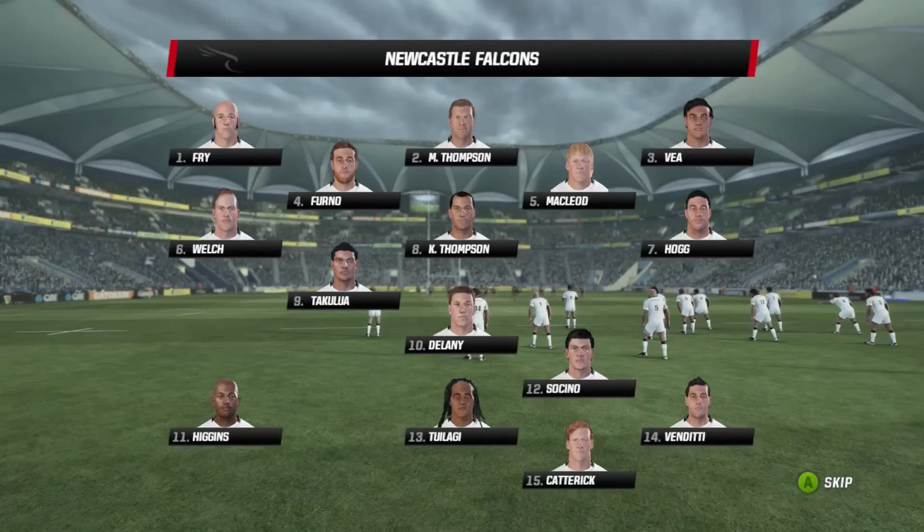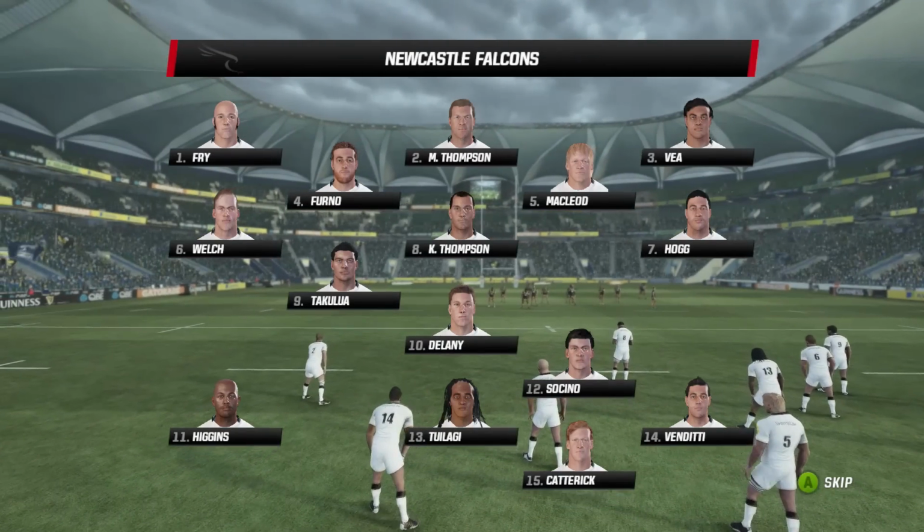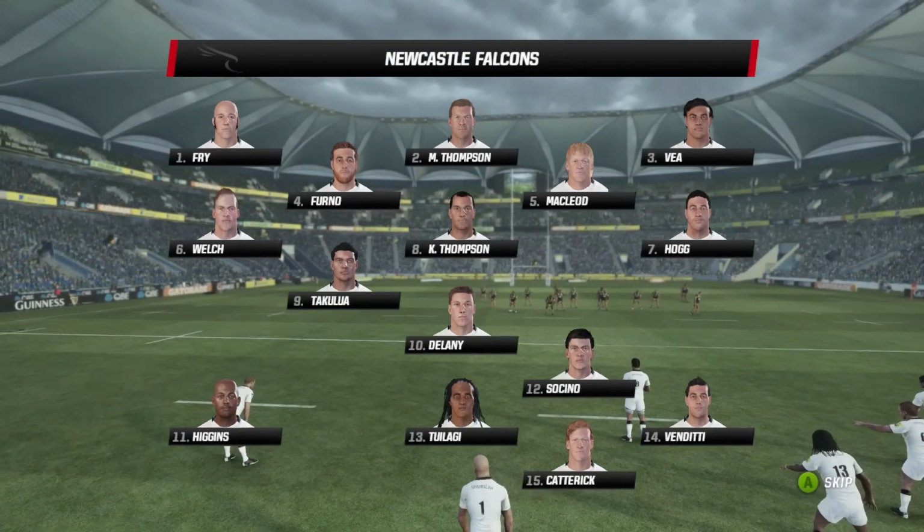Round 2 of the Aviva Premiership, and here's once again in action for the Wasps. The Newcastle Falcons side heading into this match has a few recognisable names. It's a squad that has built itself up quite nicely over the last couple of seasons.